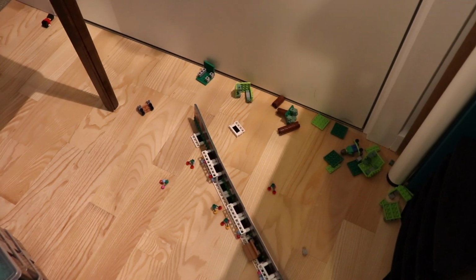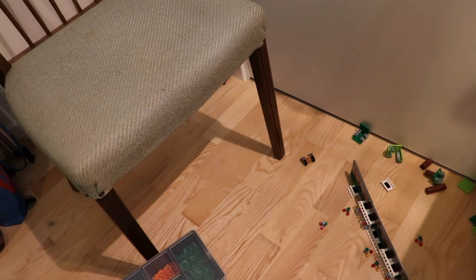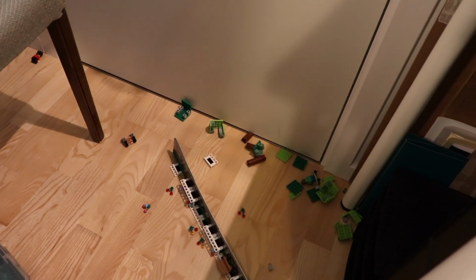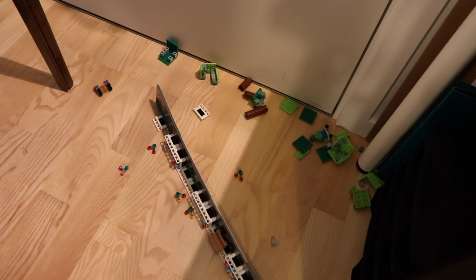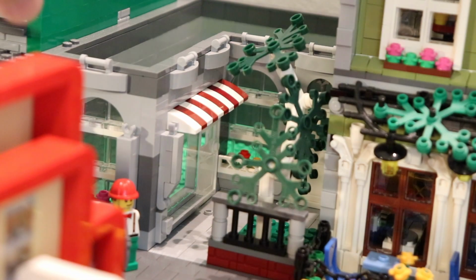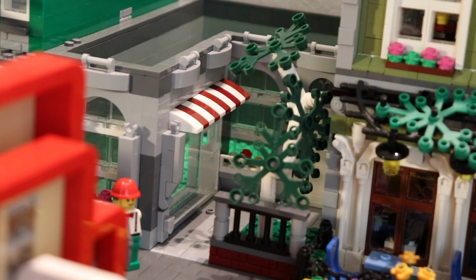And now for today's first tip. Don't try to move your office chair and knock it into the edge of your Lego city, or you will be sad. Aww.